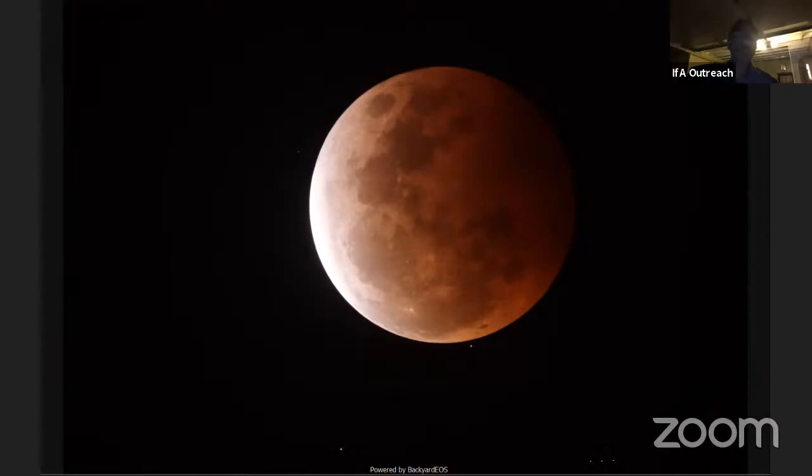Lunar eclipses are a common occurrence. We just don't see them in the same places all the time. Depends what part of Earth is rotated towards the moon and away from the sun. So for those of you who are on a daytime part of the Earth now, you're not seeing the eclipse.